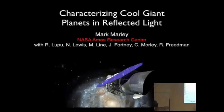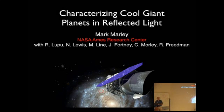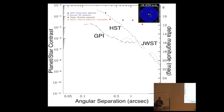The motivation, by the way, is WFIRST, which is in phase A right now and is slated to launch around 2025. This is the leftover spy satellite that was gifted to NASA. And this is the Gemini Planet Imager, which is currently doing a search of 600 young stars looking for companions, and found 51 Eri b, which we published last year, last August or so.